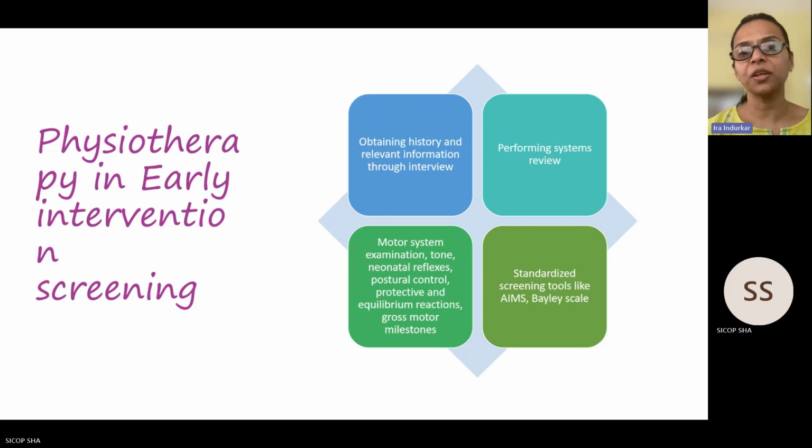So what are you going to do from 0 to 3? First, you're going to obtain the history and relevant information through an interview of the parents. Then you also do other systems review, like their vision, their hearing, their oromotor function, how they are doing with feeding, whether they're breastfed or formula fed, and how their suck swallow is. You're also going to look at their GI system, because a lot of children with reflux might have neck tilts. So if you're seeing a child with torticollis, you want to rule out gastroesophageal reflux. You also want to rule out any visual issues. They're more common than we think. A lot of children with torticollis might have some underlying visual problems. Some hearing issues also. If there's fluid in the ear, then they can have neck tilts. So all those systemic reviews are very important.